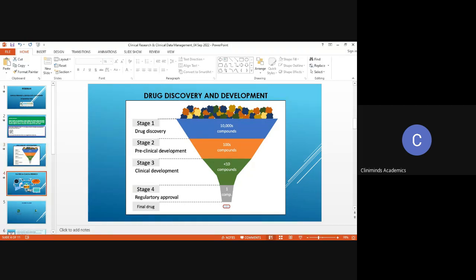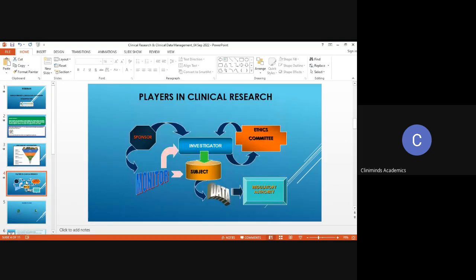Moving ahead, then we'll talk about the key players. Who are the main people who are involved in this entire process? So one thing which I would like to mention here is, the industry works on regulations and guidelines. The reason is we are going to perform investigations on live human subjects, so it is bounded by a lot of regulations, a lot of guidelines, and there is a very strict policy that you have to adhere to these regulations whenever we are conducting clinical trials.